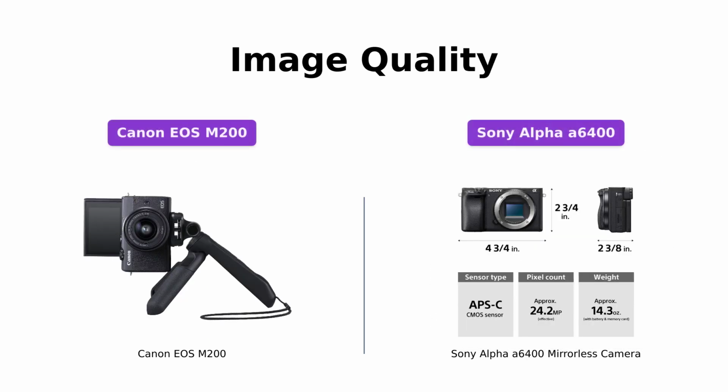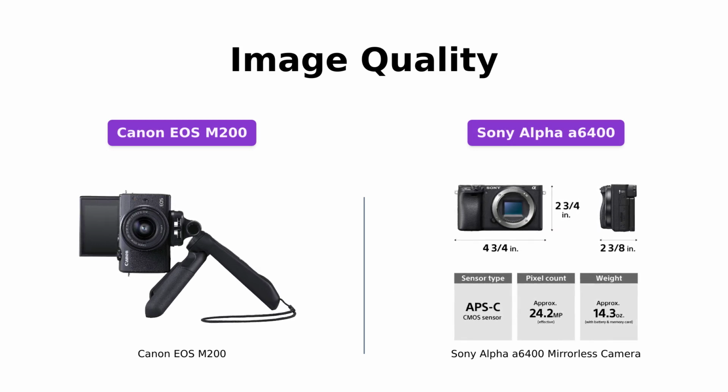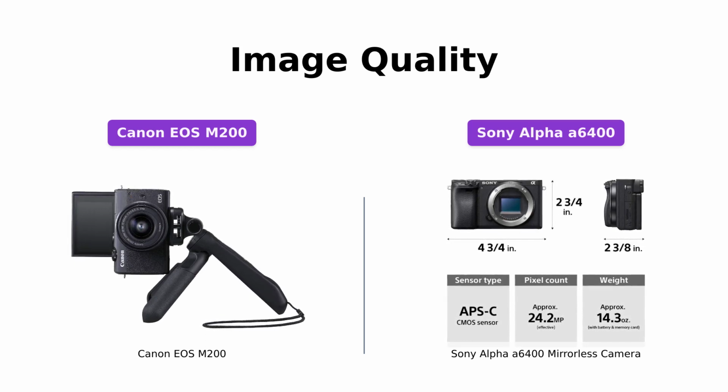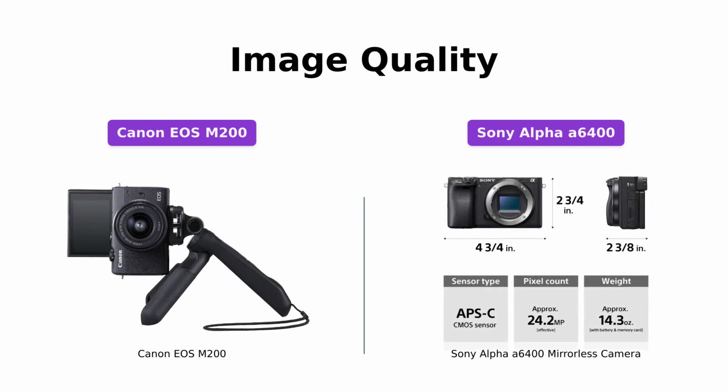In terms of image quality, both cameras deliver excellent results. The Canon EOS M200 sports a 24.1 megapixel CMOS sensor, producing high-resolution images with vibrant colors. Similarly, the Sony Alpha a6400 features a 24.2 MP sensor, capturing crisp and natural colors. Whether you're a beginner or a professional, both cameras will meet your expectations in terms of image quality.